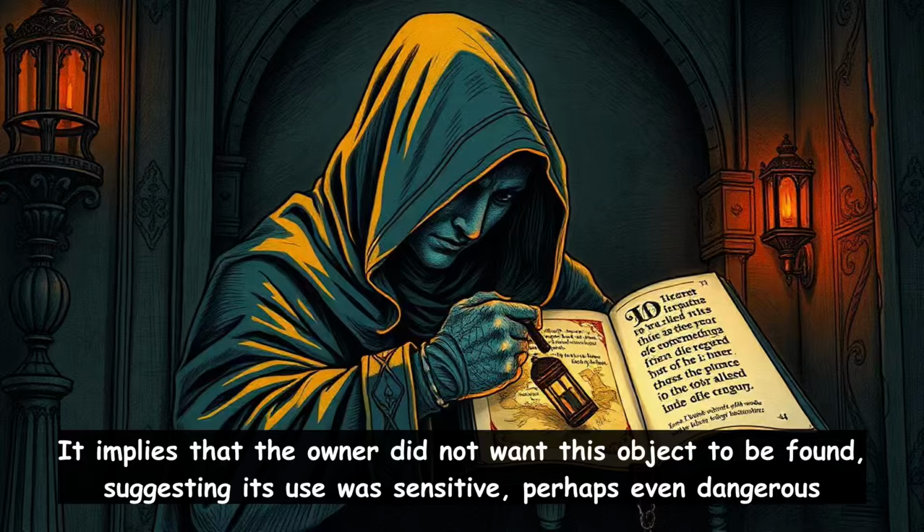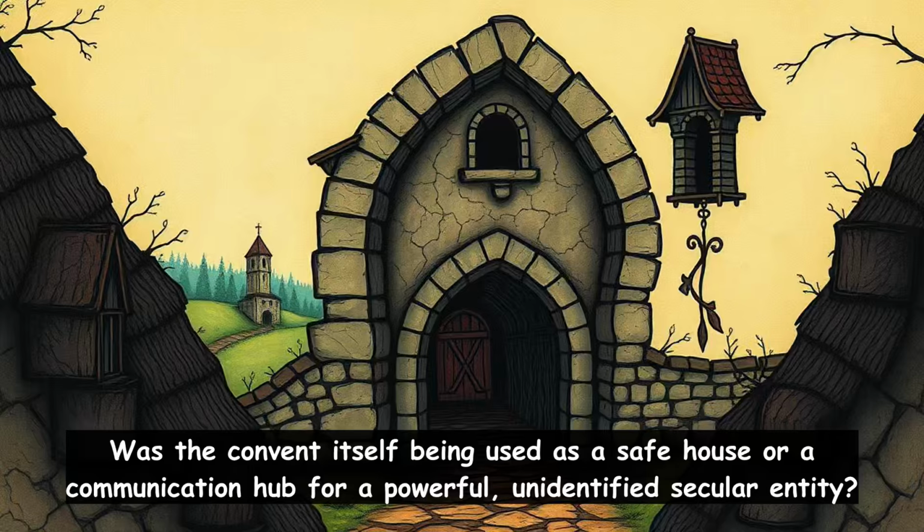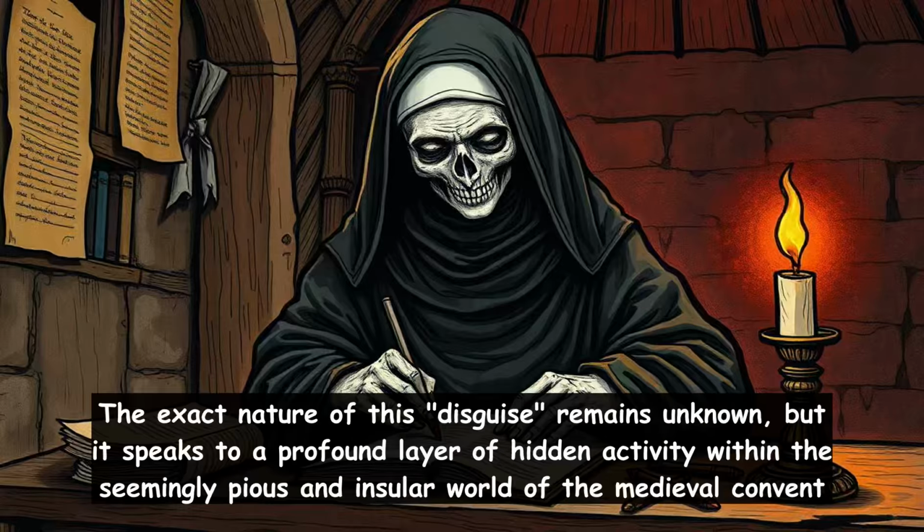It implies that the owner did not want this object to be found, suggesting its use was sensitive, perhaps even dangerous. Could a nun within the convent have been involved in political intrigue? Was the convent itself being used as a safe house, or a communication hub for a powerful, unidentified secular entity? The exact nature of this disguise remains unknown, but it speaks to a profound layer of hidden activity within the seemingly pious and insular world of the medieval convent.